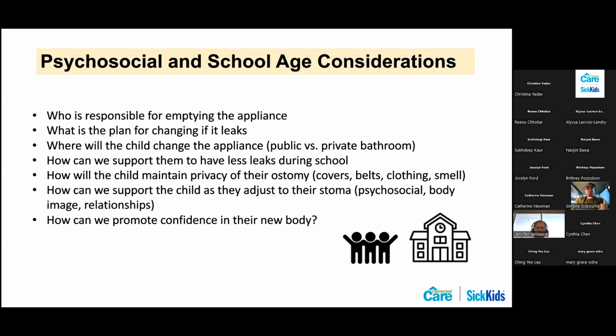What are some psychosocial and school age considerations? Well, there's a lot of things to consider, but who's going to be responsible for emptying the appliance? I mean, if it's a smaller child, they're going to daycare. These are the things that we have to think about. What is the plan for changing it if it leaks? We try and support the families to understand how to change it, but we can't always control the factors that might affect it to leak.